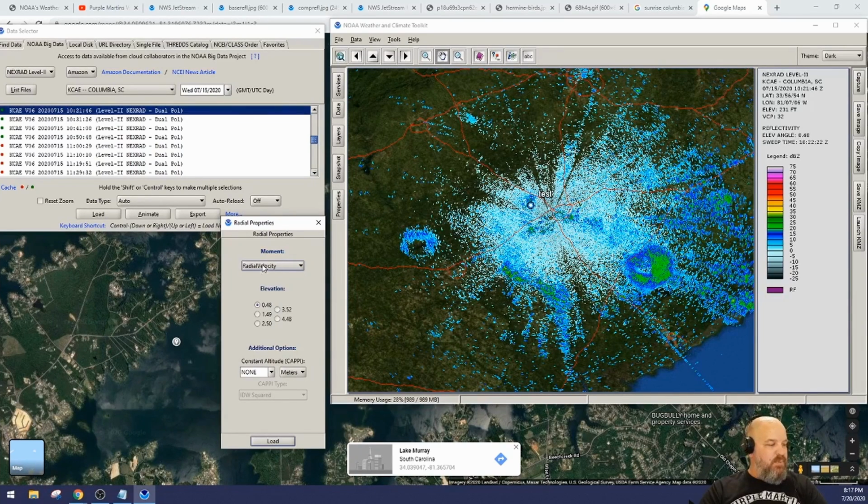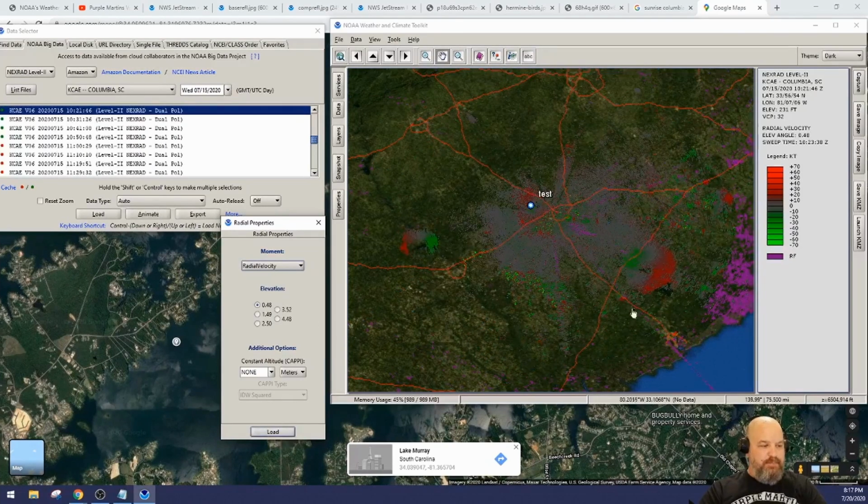So let's pull and click radial velocity and then hit load. And you get a very different looking map here. But when you have these two-tone things, you got green right next to red, you know that that's something that's expanding in a circle. So you can pick out, we've got a purple martin roost here. I'm pretty sure of it. This is also a purple martin roost.